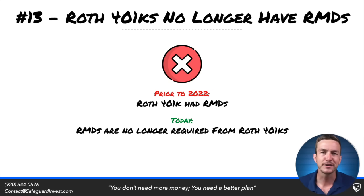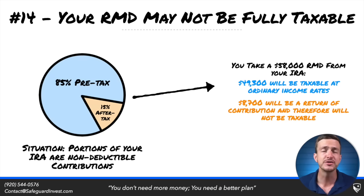The last couple of facts are pretty quick ones. Number 13, in previous years, Roth 401ks had an RMD just like your normal tax-deferred accounts. This was the only Roth account to have formal RMDs. However, as part of the Secure Act 2.0, this RMD was now eliminated. And now no Roth accounts have RMDs outside of inherited Roth accounts needing to be fully withdrawn inside of that 10-year window.